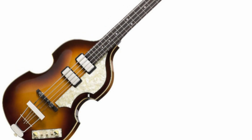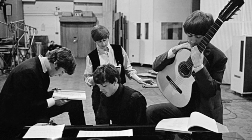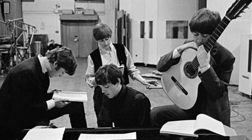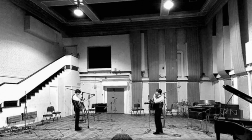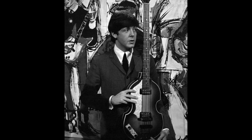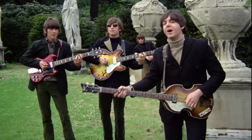Paul used that Hofner in the days before the Beatles were famous, and subsequently on the Beatles' first couple of albums, Please Please Me and With the Beatles, which included early hits such as Twist and Shout, Love Me Do, and She Loves You. Those recordings brought the band instant fame. Paul continued to play that Hofner in the early days of their success.